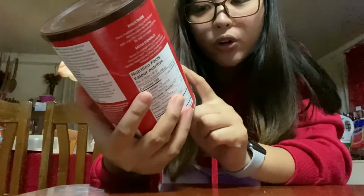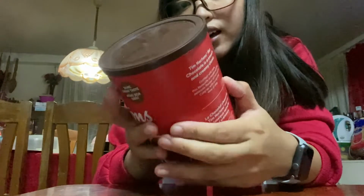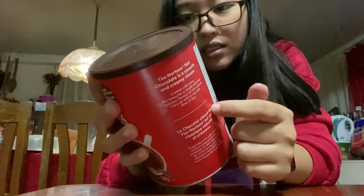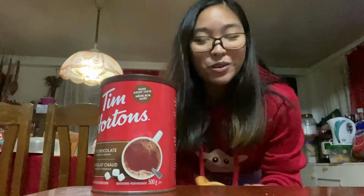We have the Tim Hortons Hot Chocolate Smooth and Creamy. And it says here that you're going to place 3 tablespoons of this mix and add 1 cup of hot water or hot milk. So tonight we're using hot milk. So yeah. And of course, to be festive, we have our gingerbread mugs.